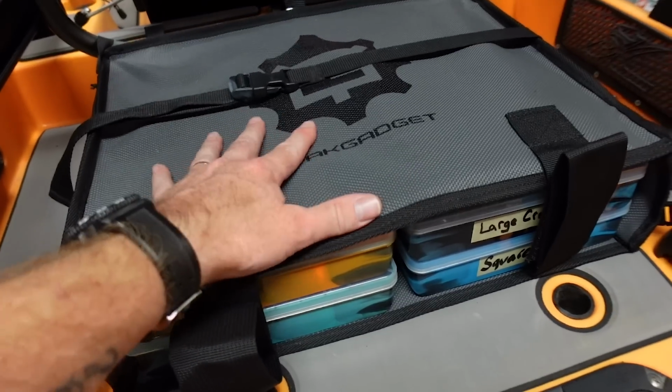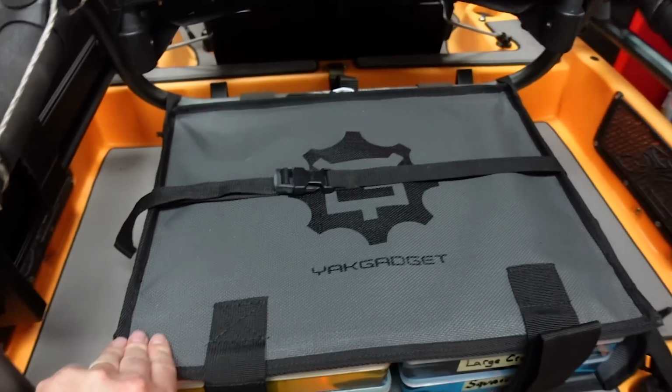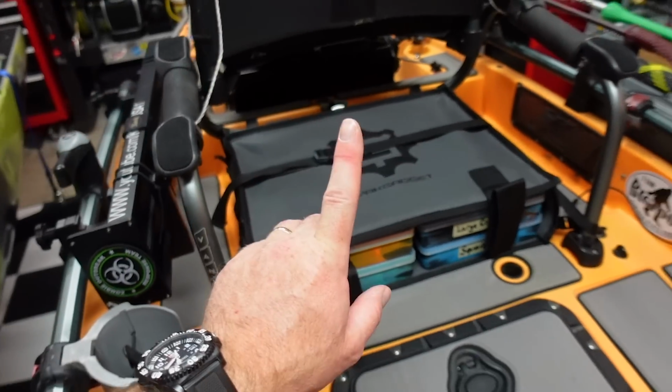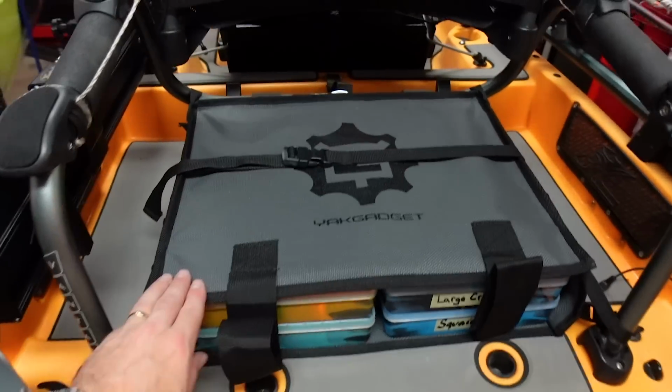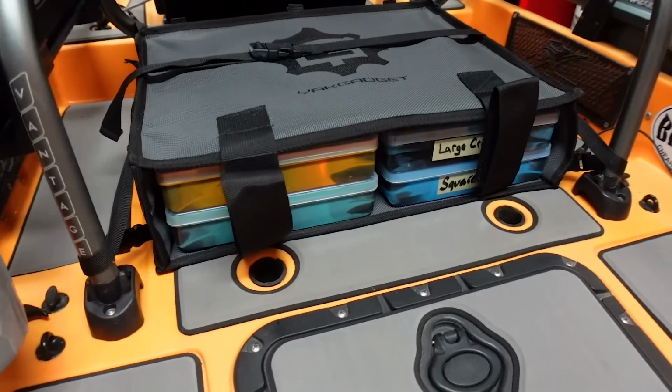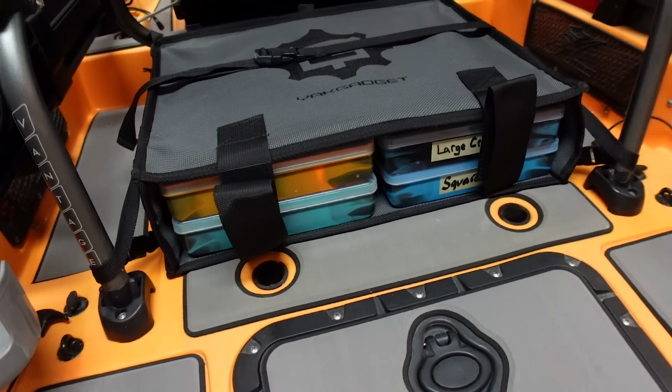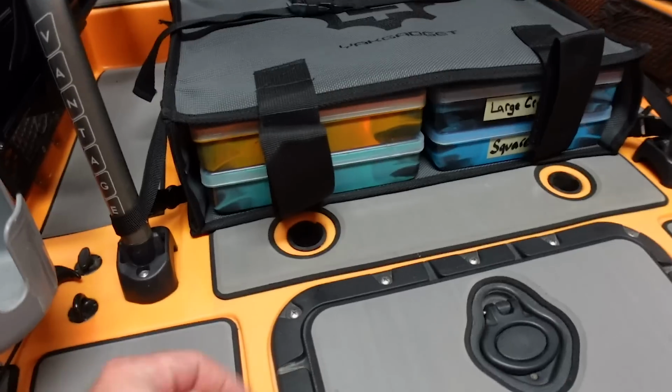You can tell how heavy duty it is by touching it and feeling it on the top, but it's got straps all the way around it, so you can either hang it from the bottom of your seat or strap it to your floor like I have it here. But here's what's really cool about it. I've got 4 tackle trays in here. I think these are the 3600s, just the bigger ones. But look how you get them out.